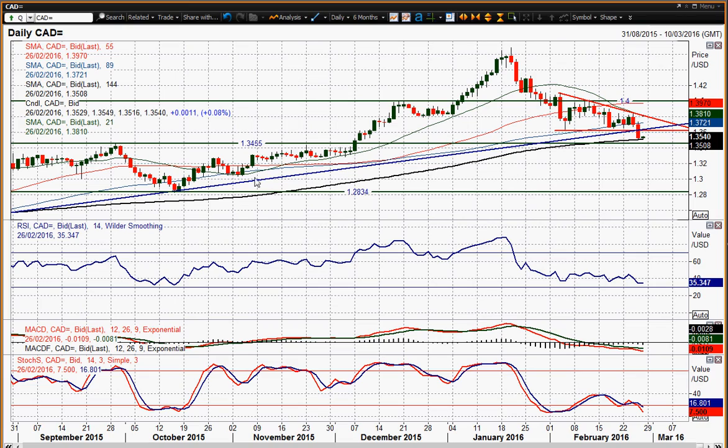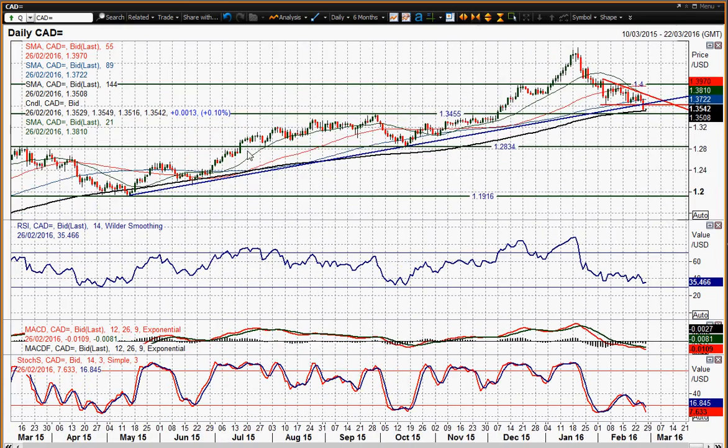And not only that, we've seen the broken uptrend, and that uptrend on the CAD has been in place since May. So a pretty strong breakdown of that uptrend. The bull arguments are beginning to break down on this, and that comes in with this correlation with the oil price. The oil price is pulling higher, and that helps the Canadian dollar strengthening. And we've now seen a breakdown of this descending triangle. Momentum indicators confirm the move.